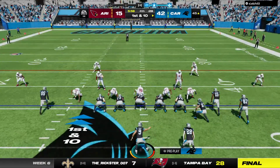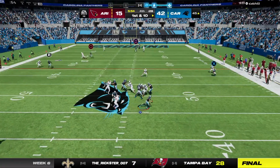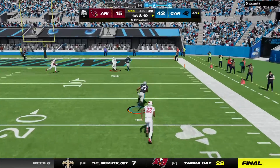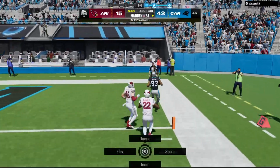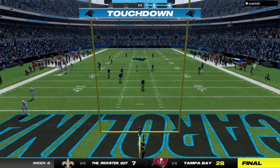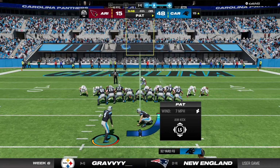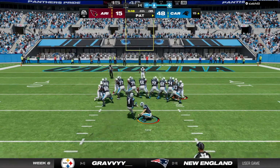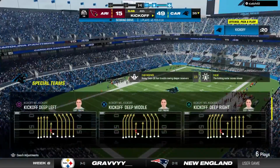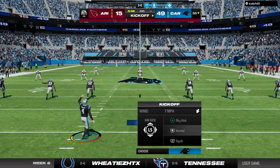Striker. 3-3. Set. Following the interception, Young. Now he steps away. Past the 20. Touchdown, Carolina. Elijah Higgins, his first touchdown on the year. And the Panthers start to open this lead even wider here in the fourth. Piñeiro's extra point up and good. And this one was over a while ago as they just add on to that big lead.